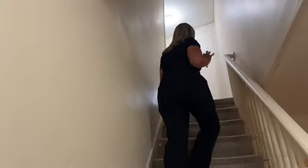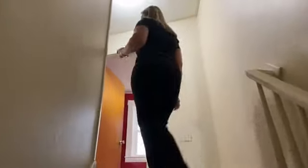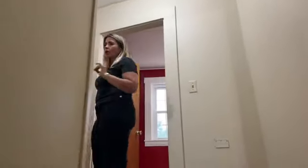So, now, I'm going up the stairs. And I'm going to show you 3 extra bedrooms. Então, gente, estou subindo agora aqui nas escadas. E vou te mostrar, então, 3 quartos extra aqui nessa casa, ok? Então, como vocês podem ver, ela tem bastante quarto, tá?